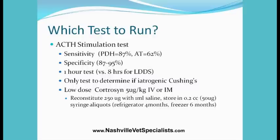But the specificity is really good. It's around 87 to 95%, so much better than the low dose dex, which is probably around 44 to 75%. So if you have any concurrent illnesses, I think the ACTH stim is a really good test.